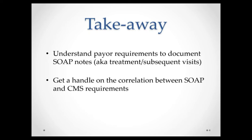And by the way, it is Medicare that calls them subsequent visits. That's how they refer to them in their guidelines, these daily encounters or treatment visits. Again, they distinguish these from examination encounters or reevaluations.